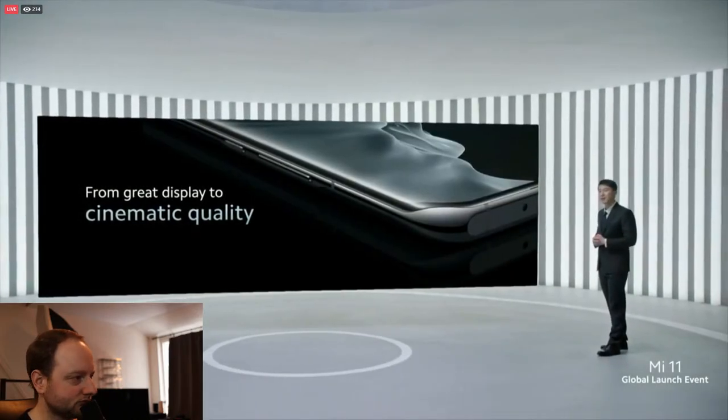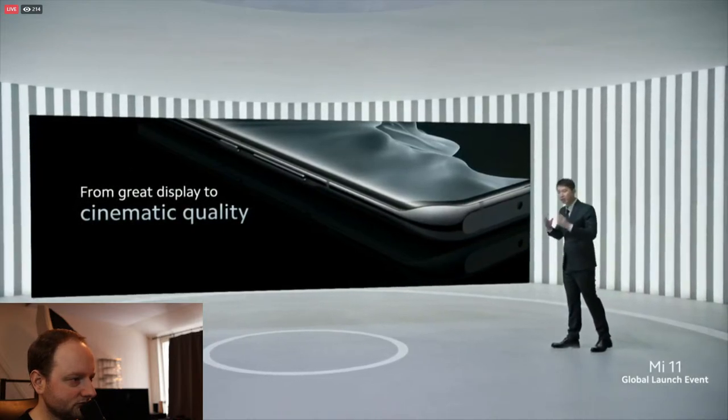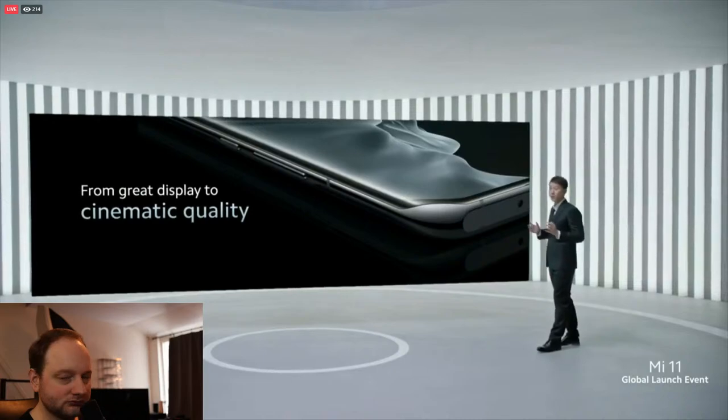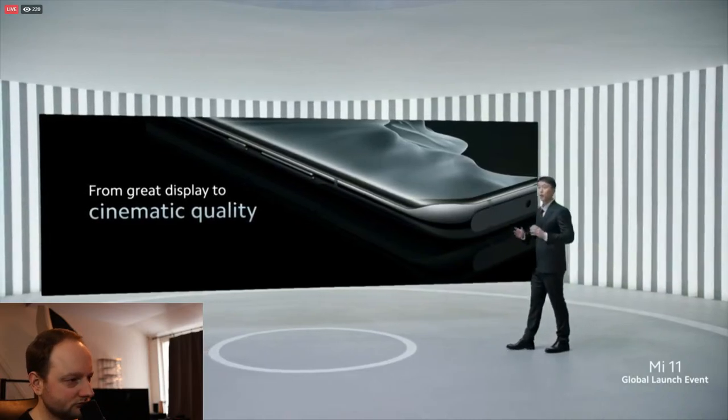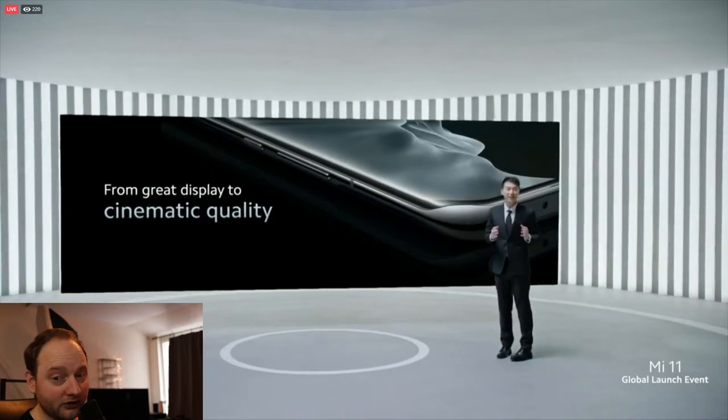120 Hz AMOLED and 480 Hz touch sampling make a great display. But we wanted to make sure that this display was of cinematic quality. So, we had to take it even further.